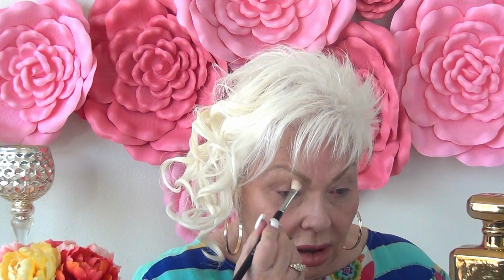Alright, now the next thing we're going to do is go into a transition color. You just want to tap just a little bit, because I'd rather build than go buck wild. I'm just starting up here with the transition. I'm going very lightly because I'm going to build, so we don't have to panic. I want to make sure that outer edge is flipping up a little bit there. I'm going to go back in again. I want it a little darker. It's a fantastic color, I can just tell you. This whole palette, this Vintage Vamp, is the bomb.